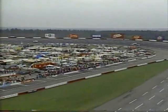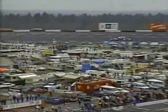At Rockingham, North Carolina, the Goodwrench 200 Busch Grand National Race. Here's the battle for second position. The number 75 car, driven by Rick Wilson, has taken over second. Here's the battle for third. That's Mark Martin on the inside in car number 1, and Rob Moroso.